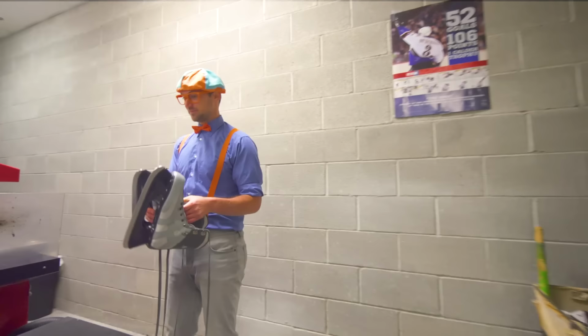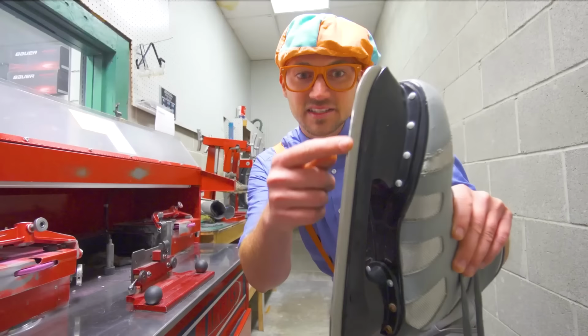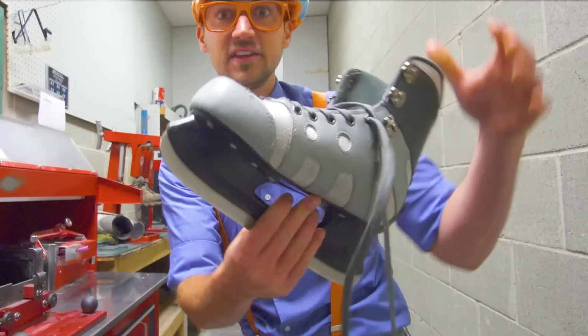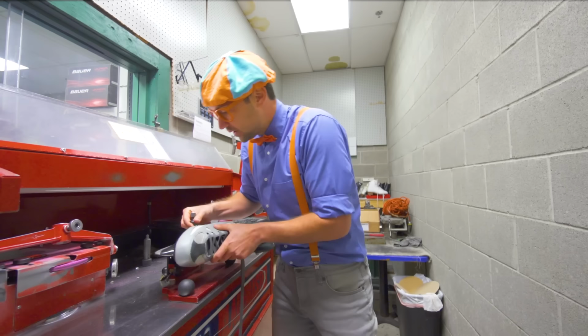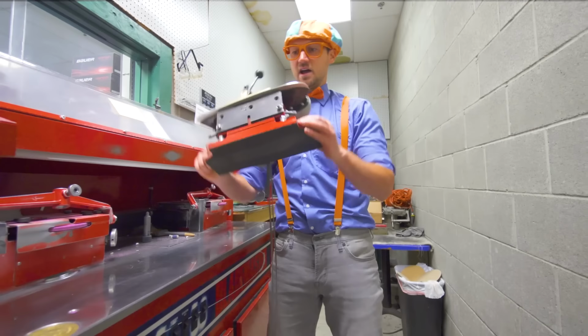All right, and this is the sharpening room. So cool! All right, this is the blade master. Yeah, see this? There's metal on the bottom of this skate, and we need to sharpen it. This is the sharpening station. So let's put the skate right here. Slide this. Tighten that just a little bit. Pull that up. Now, it's ready to sharpen.